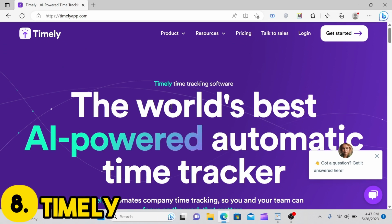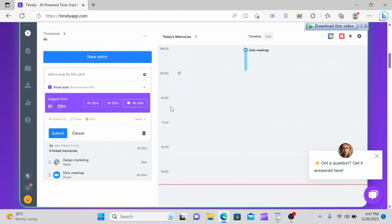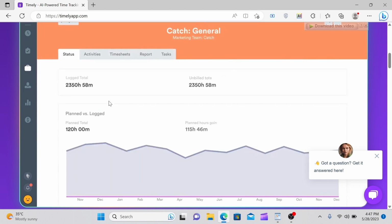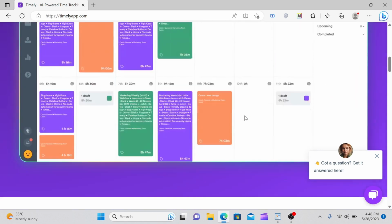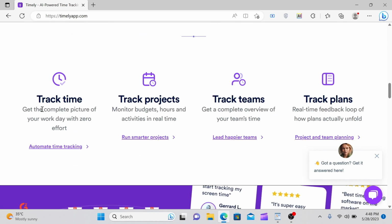Number 8. Timely. Next, we have Timely on our list. It's an automatic time tracking software that allows users to track how much time they spend on any web or desktop app. Forget timers, manual input, and note-taking. With Timely, you can acquire an accurate daily record of all your time spent in documents, meetings, emails, websites, and video chats with no effort.